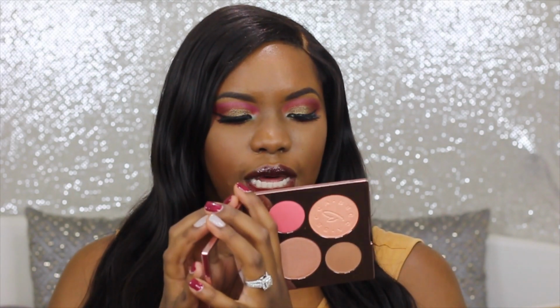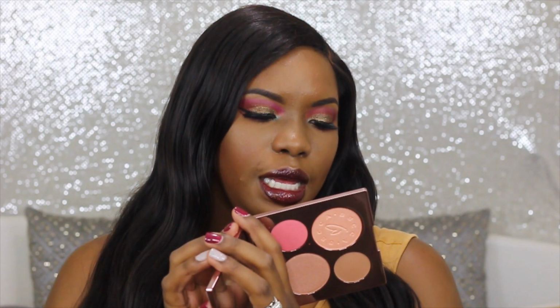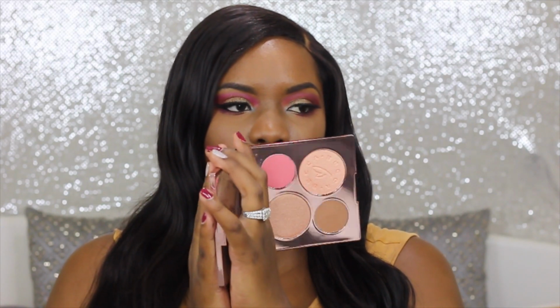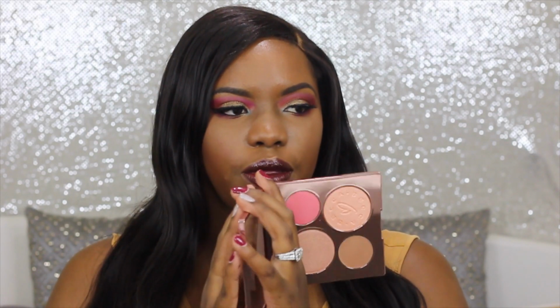The palette has a highlighter and two blushes. Yes, we have Rose Gold, Hibiscus Bloom, Beach Nectar, and Malibu Soleil. Looks like this. Very pretty colors. So I picked up that.